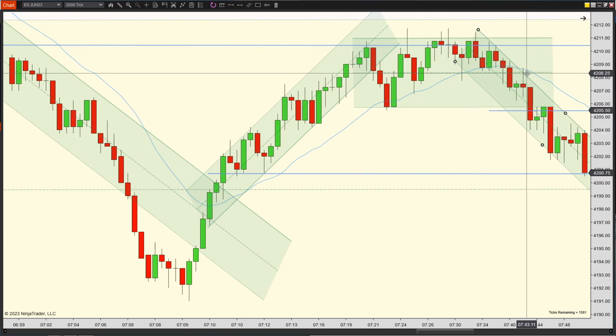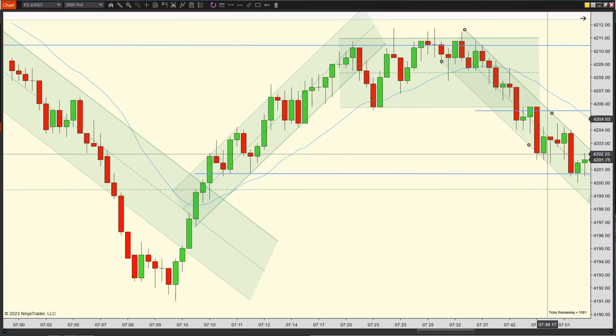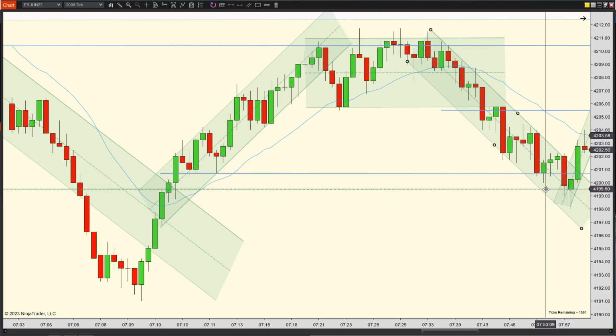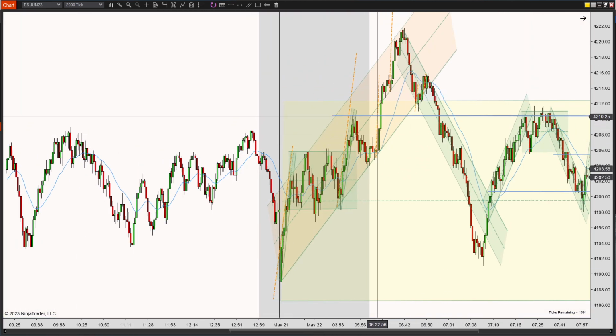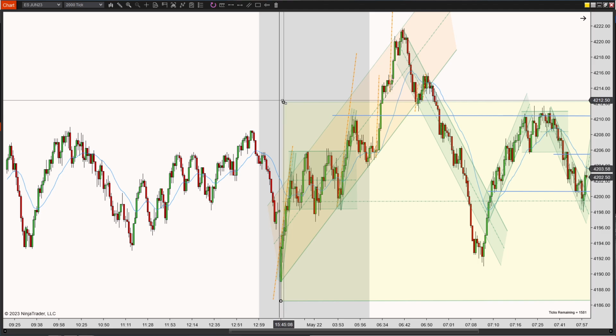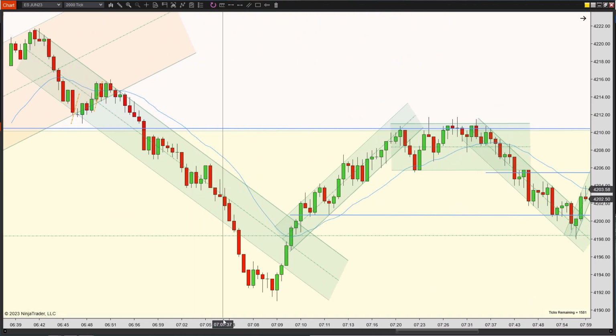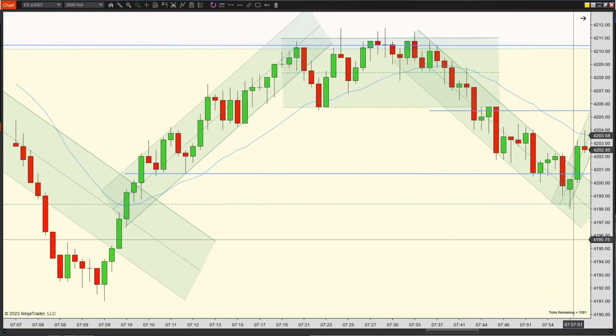So I draw this smaller descending channel. Contains prices so far. Looks pretty good. Makes a new low. It's kind of at the midline of, well, it's the midline of this trading range when I originally had it down here. But I don't see a good setup.